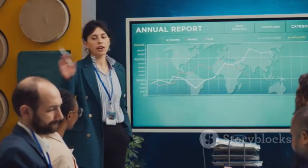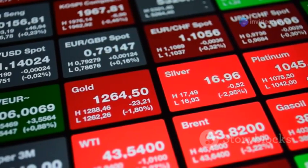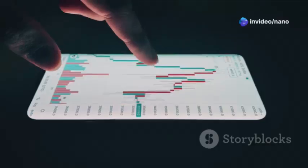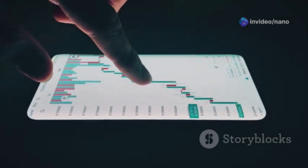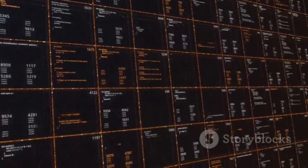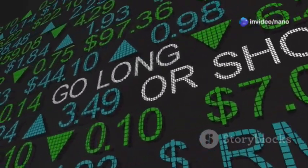The report is divided into several sections. It includes data for various asset classes, such as agricultural products, metals, energy, and currencies. Each section breaks down the open interest in futures contracts held by different types of traders. The report presents this information in a tabular format. It shows the number of long and short contracts held by each group.